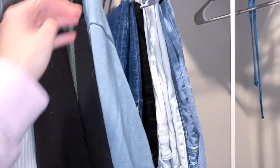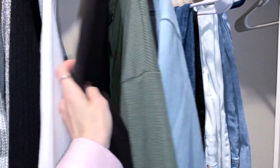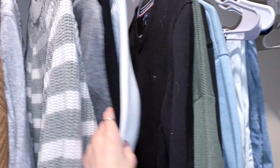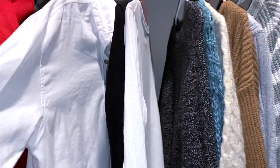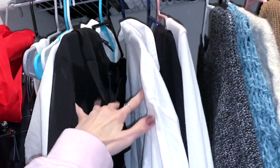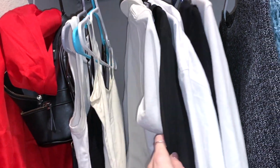I have my more comfy sweaters kind of thing over here, just four of them, so like this black one and then different colors, my turtlenecks, and then my sweaters, two long sleeves, one black, one white, the white button down, more fancy black shirt, and then my white jean jacket, and then tank tops.